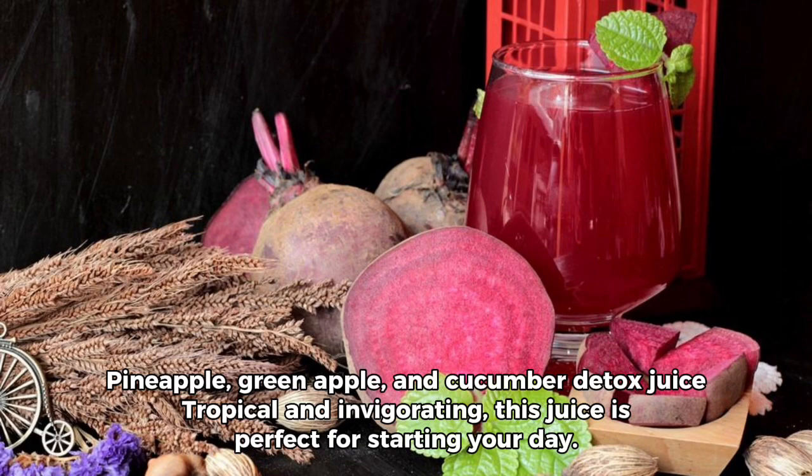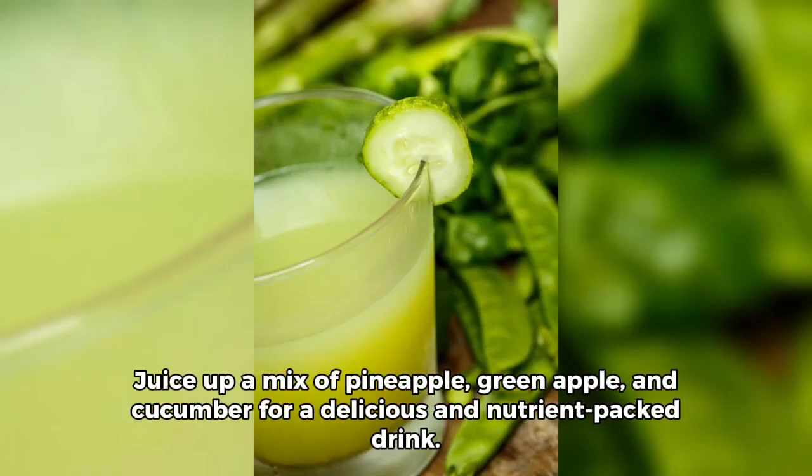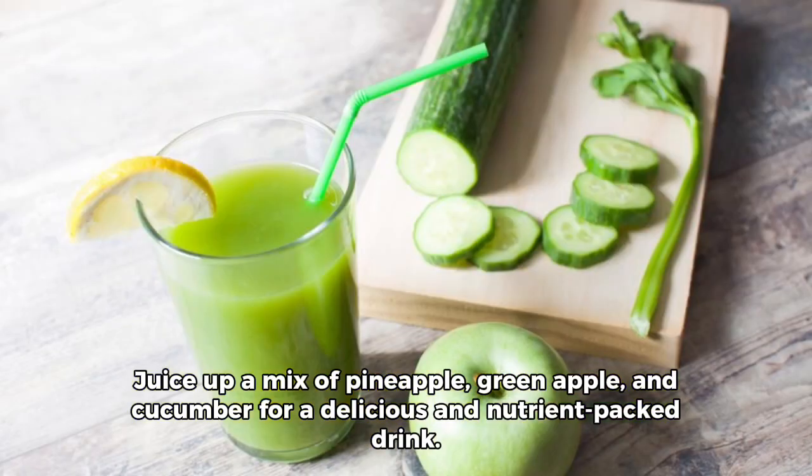5. Pineapple, green apple, and cucumber detox juice. Tropical and invigorating. This juice is perfect for starting your day. Juice up a mix of pineapple, green apple, and cucumber for a delicious and nutrient-packed drink.